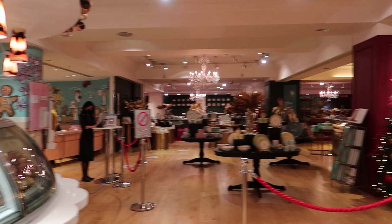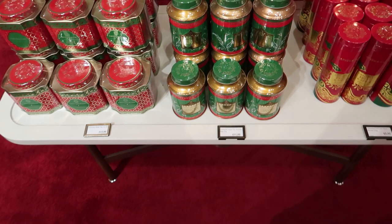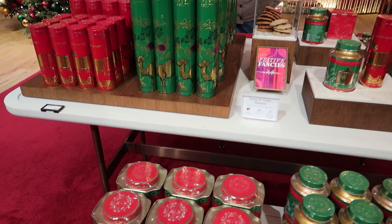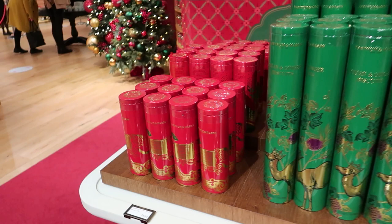But we're gonna go around and look at the Christmas section. Now, what is Christmas tea versus regular tea? Maybe it has a little bit of spice in it. I'm not sure. So for example, we've got the Christmas black tea tin, or maybe it's just the packaging. That's a really, really nice little present. Oh, pecan and ginger biscuits and Christmas fruit and spice biscuits.